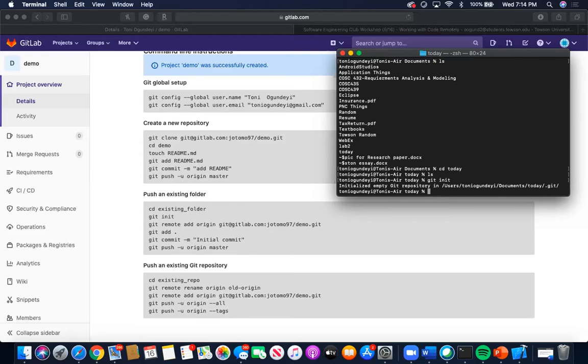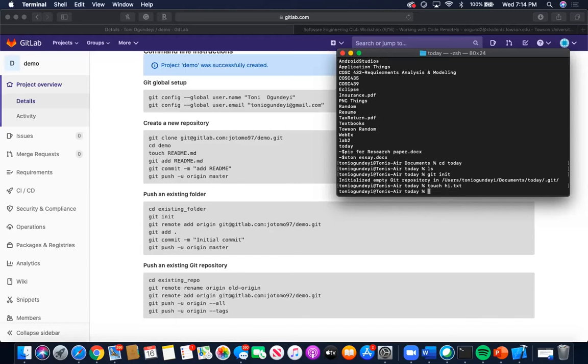So after that, I'm going to run, sorry, that's not a Git one. It's just touch. I'm going to run touch, and I'm going to create a text file just so we can work on that for example purposes. So touch is going to allow you to create a file. And once I ran that, it created the file, and I'm going to go ahead and open it.